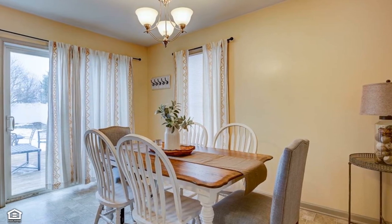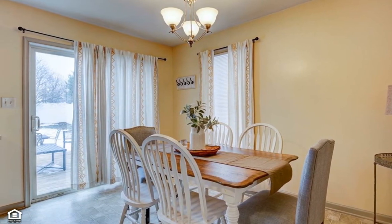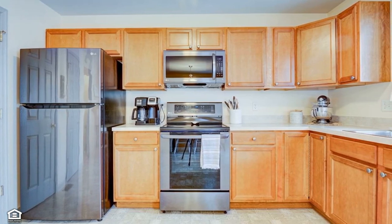Off the kitchen, the dining area is bright and inviting with a slider that provides passage to the backyard. You'll have the benefit of having two pantry closets in the kitchen, along with lots of cabinet space and a full complement of appliances, including a dishwasher.